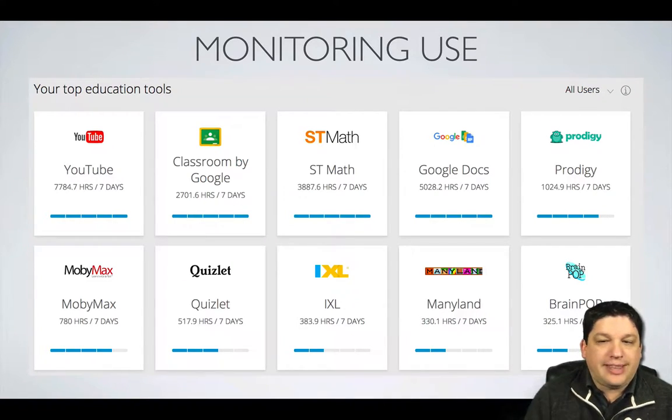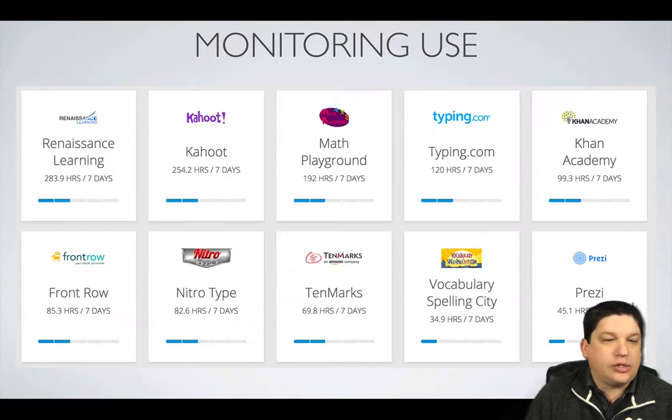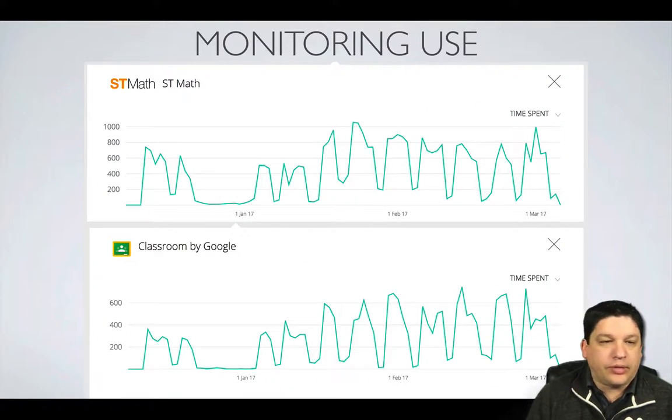There's so many good things out there that if we're not utilizing it in the classroom for one reason or another, I need to know about it, and I can't just guess. I have to have actually data that actually shows, yes, we're using this, no, we're not using this. So from each one of these, I can actually drill down and actually see how much time is being spent by our kids. So here's two of our main ones, ST Math and Google Classroom, which is our LMS that we use.